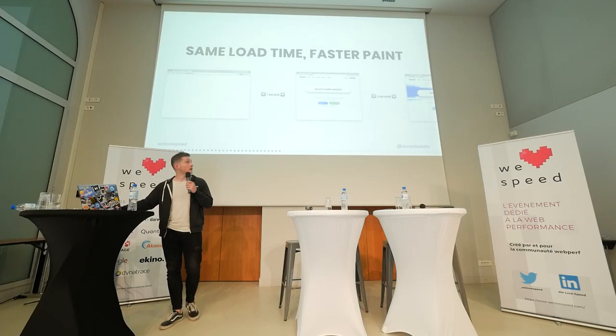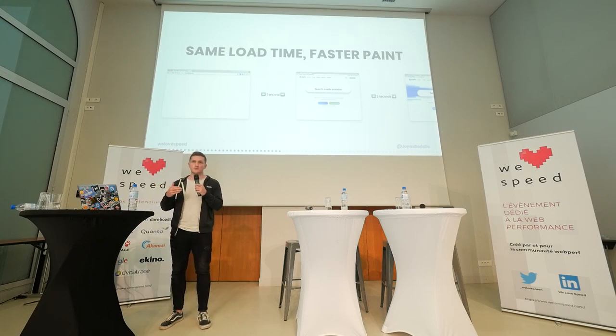So imagine this. You have a load time, but you want to decrease the time to first paint so that users see that something is at least happening, and they stay, unless they go, oh, nothing's happening, I'm just going to leave.